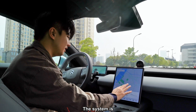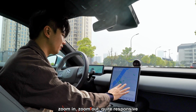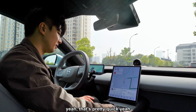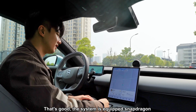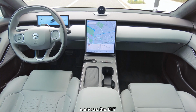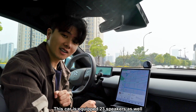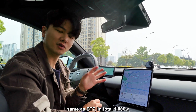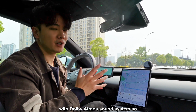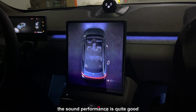There are no issues with the operations of the system. Zoom in, zoom out, quite responsive. If we go to any address, yeah, that's pretty quick. Yeah, that's good. The system is equipped with the Snapdragon 8155 chip, same as the ET7. This car is equipped with 23 speakers as well, same as the ET7. In total, 1000 watts power output with a Dolby Atmos sound system. So the sound performance is quite good.